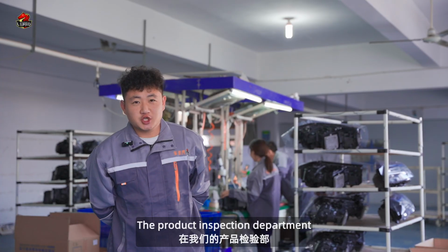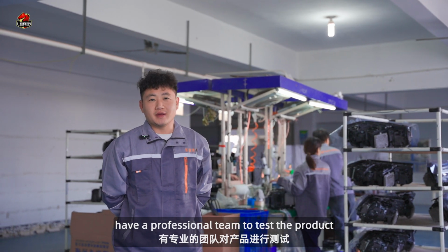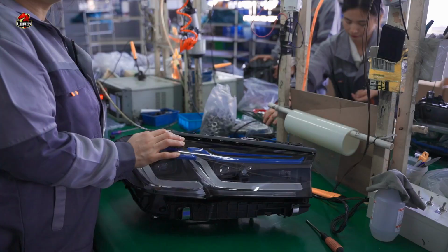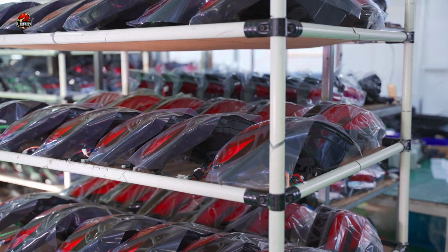The product inspection department has a professional team to test the products. Here is the BMW 5 Series G30 laser headlamp quality inspection test.